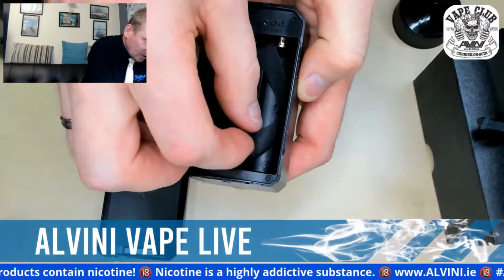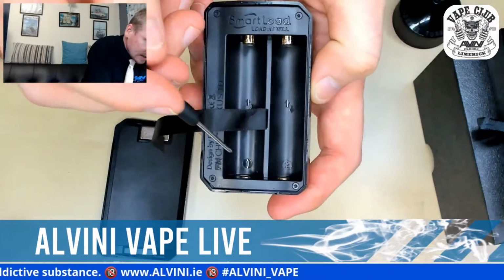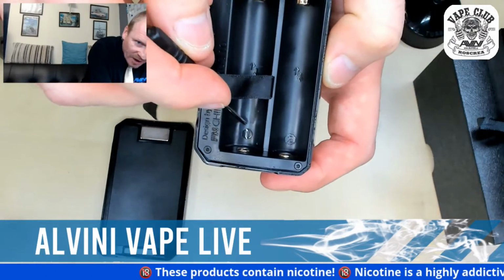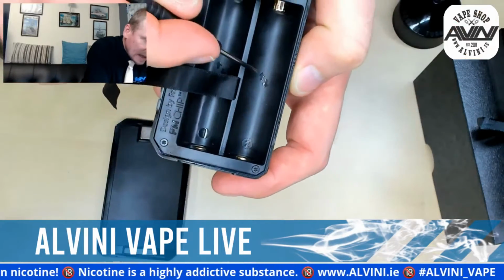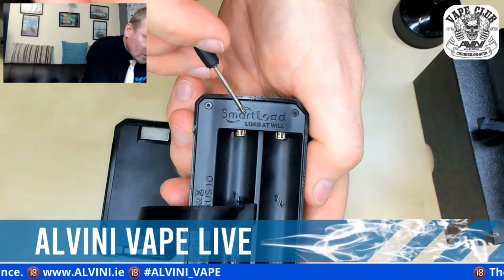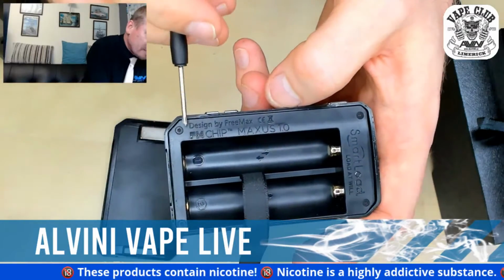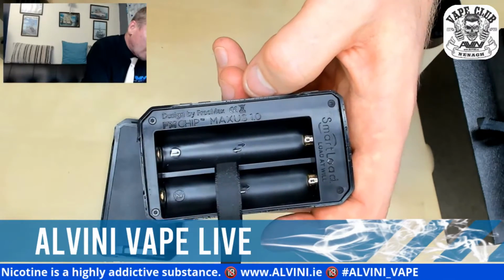And this is where I got a little bit confused. So usually when we open the mods, we can see plus and minus, so we know which way to put in the battery. But here I see only 1 and 2. There's no plus, no minus, no nothing. And then here there are arrows going up and down, and the writing on it is smart load, load at will. I don't know what is going on here. And on the side, we also have designed by FreeMax, FM chip MAXUS 1.0.